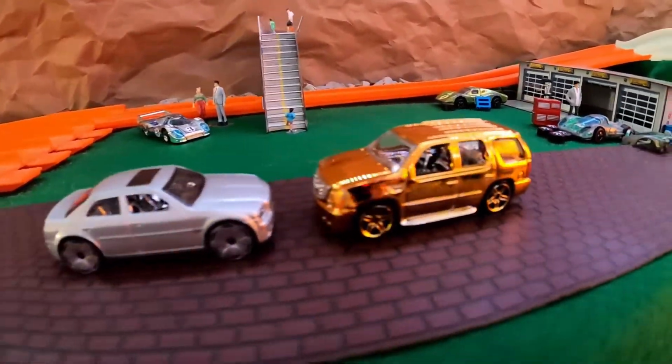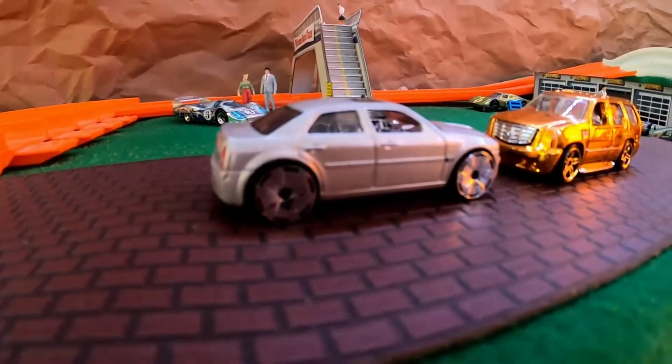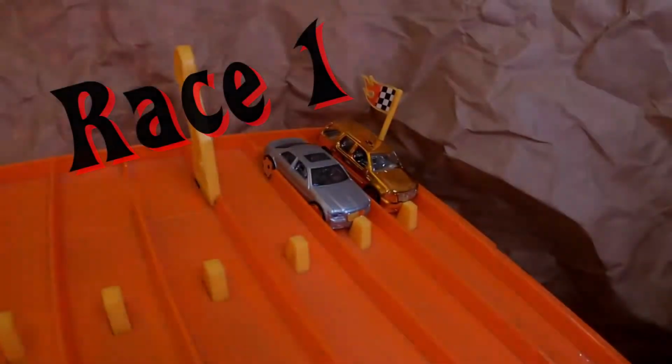Now, these cars typically don't go on road race tracks, so it's going to be really interesting to see these urban warriors and see how well they do. And they're off. The Escalade pulls ahead really fast. Oh, the Escalade goes a little sideways, upside down as the Chrysler wipes out on the turn, goes off the track as the Escalade continues through Carnage Canyon, goes a little sideways, hits that turn, goes into crisscross crash 1, crisscross crash 2, and finishes the race easily and with style.